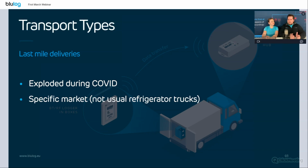And this market is quite specific because it's not the usual refrigerated trucks that you see often on the highway. It's in many cases very small vans or even cars that just have some boxes, and each box is basically keeping the temperature at a certain level depending on the kind of box, the kind of what is inside, etc. And so this is why the need is completely different, and traditional solutions, for instance, which are integrated in the refrigerated truck with cables, are much harder to implement for this use case.